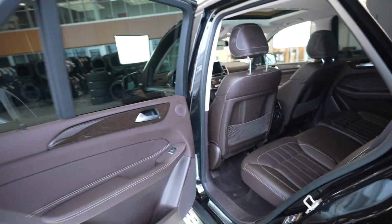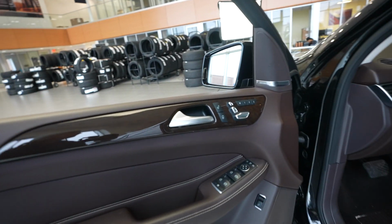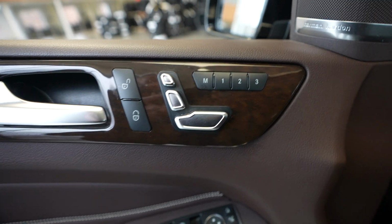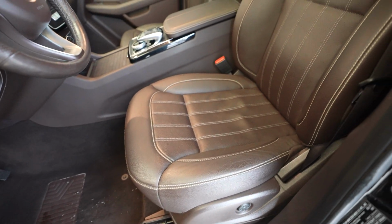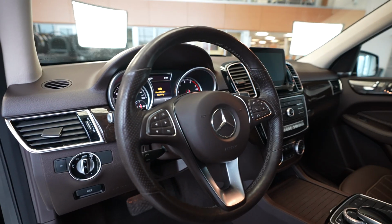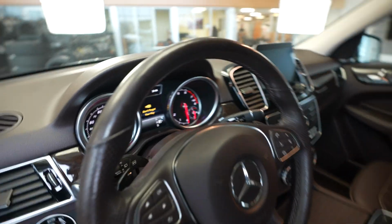Alright, we'll take a look at our driver's side next. We've got power memory seats on the driver's side here. Door controls. Driver's seat with lumbar support. Steering wheel. And let's hop inside.